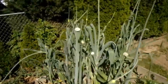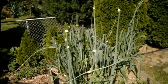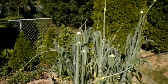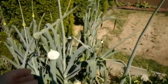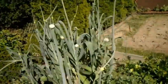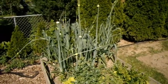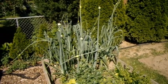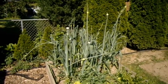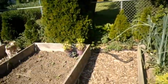Now here, these are leeks. Is that not massive? Those are huge. And this one's getting ready to pop open for some flowers. But these are leeks that I let grow over the winter, since we didn't have a very rough winter. They just stayed alive, and now they're humongous. So I'm thinking, why don't I just put them on like a year rotation and do that all the time? Maybe I'm late. Maybe you're always supposed to do that.